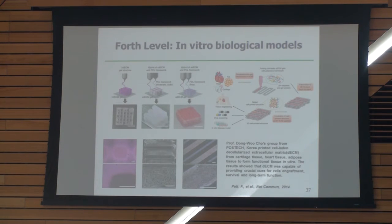Recently, a few papers have been reported about that. There's a good paper reporting on cell printing applications. For example, the Postech group printed stem cells inside a decellularized matrix for cartilage regeneration, because that's the story.